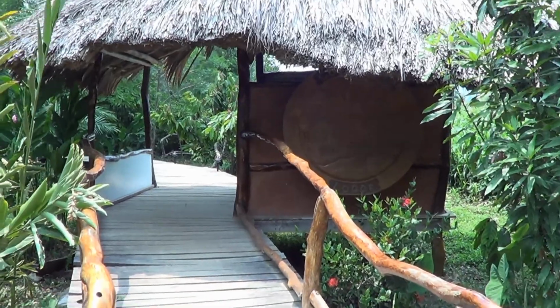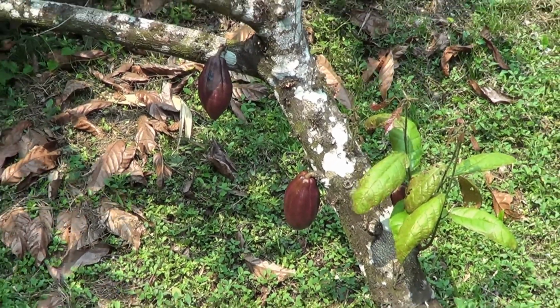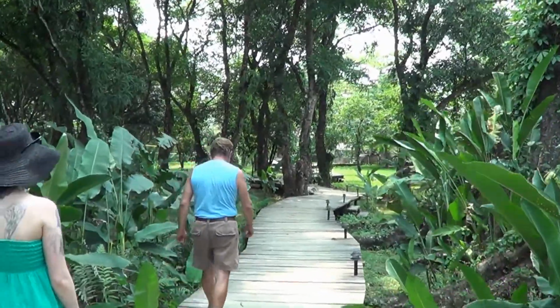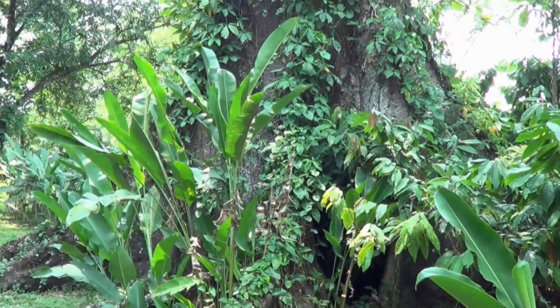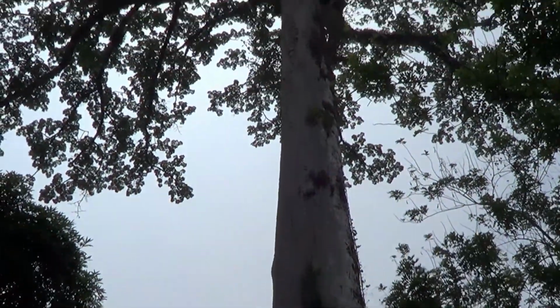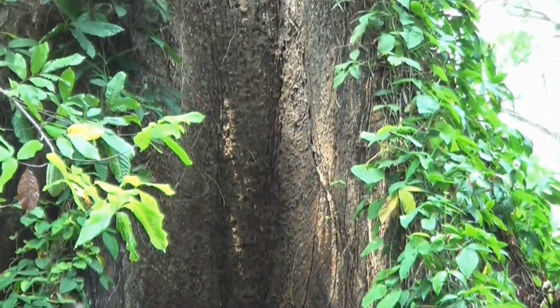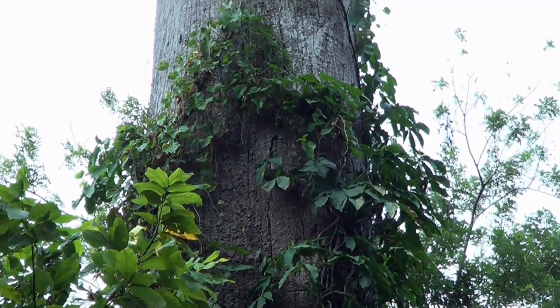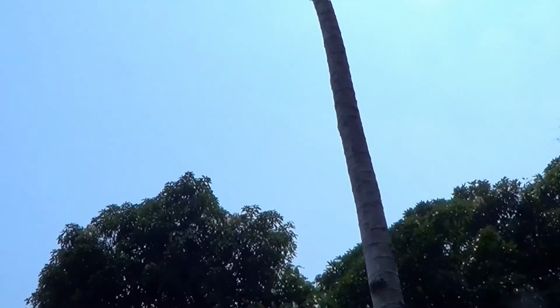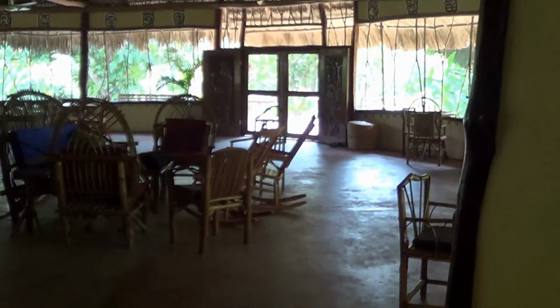Hello, Moto. And we're gonna walk through here. You're a fabulous driver. Thanks. Some cacao pods. That's where your chocolate comes from, right there. Look at this tree. It's like a freaking skyscraper. Just a Fi Wi cotton tree. Where we entered, the big thatched roof.